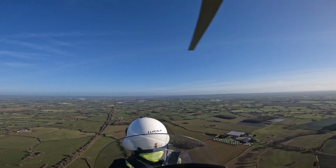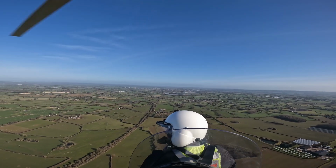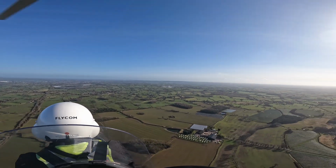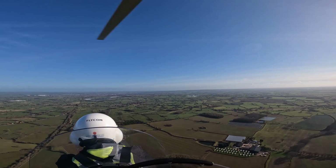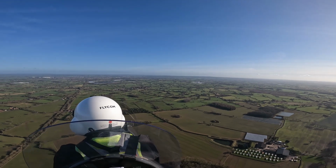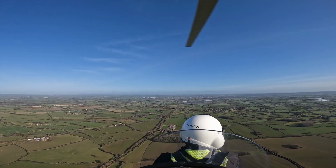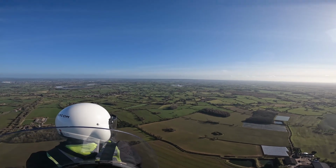Here we use the ground feature of the disused railway line, which is a prominent feature as we handrail it between Newport and Stafford. General rules of the air mean that we keep the reference point to the left, and anybody else coming in the opposite direction should be doing the same, and whenever you're following a line feature on the ground, this keeps aircraft separated.